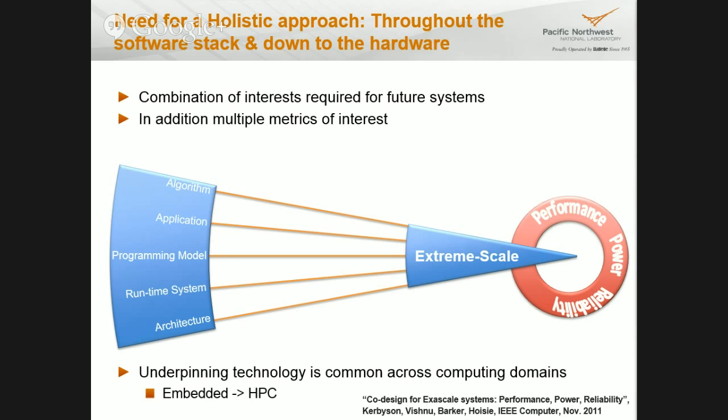Algorithmic factors, the applications, the instantiation of the algorithms, the programming models that get used, runtime systems, how it handles the dynamic behavior, and of course the underlying technology. All of those things make up the system. And in terms of co-design, what we're seeing is a various combination or consideration of those factors, but none have really gone the full 9 yards and actually looked at all of those in the same breath. We need a much more holistic view to what's going on here.